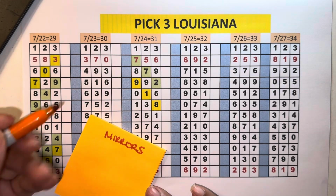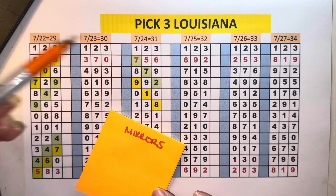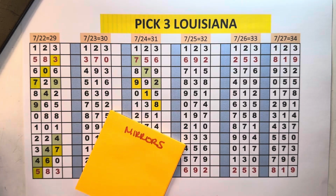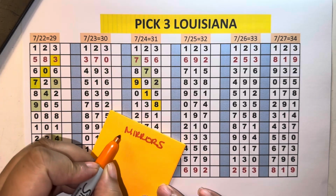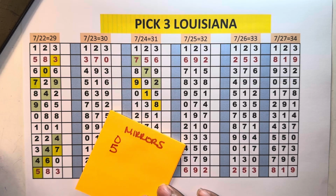Okay, so let's make sure you guys know all your mirrors, so when you see these different types of triples and false triples, you can read them, okay? Because they're not going to always be straight triples, and you want to make sure you know them when you see them, okay? So first, we're going to talk about 0 and 5. 0 could be a 5 or 5 could be a 0.